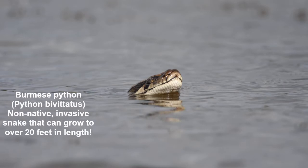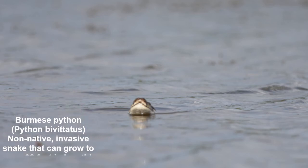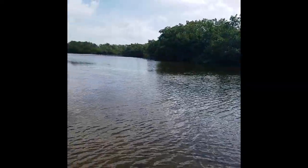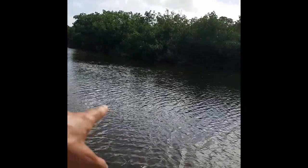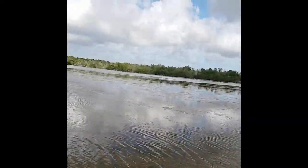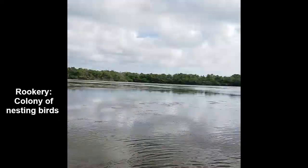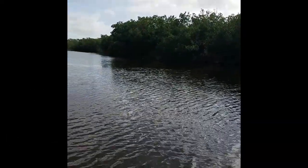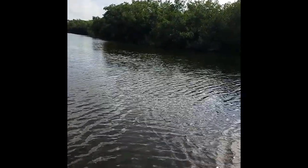I got all excited thinking that it was a really rare turtle called a diamondback terrapin that's endangered, and of course it's a python. So I guess they just work their way around here until they find a rookery with all these wading bird nests, and that's where they sneak in and eat them. That's what I've heard. I'm gonna try to get a little closer. This one doesn't look that big. Oh, it just went under.